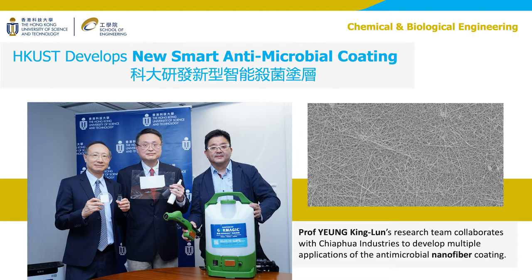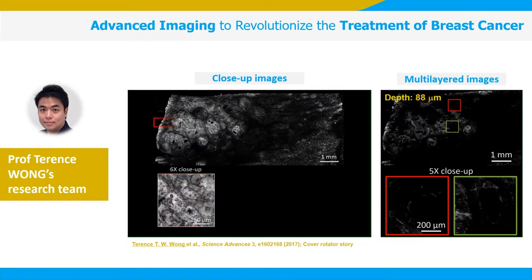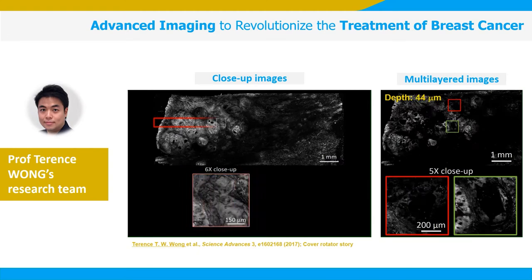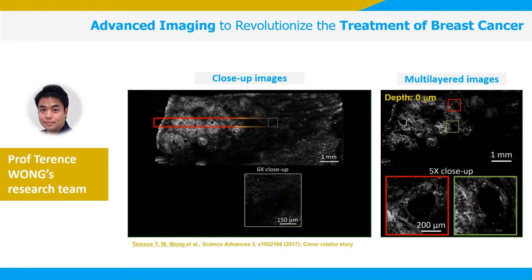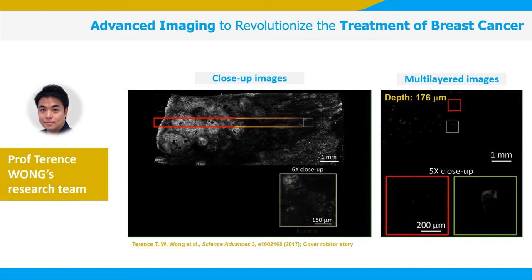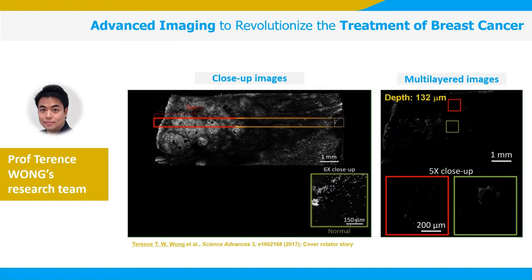Terence, I know you are working on a very meaningful technology that can save the lives of breast cancer patients. Yes, indeed. My lab is working on an advanced imaging tool that can be used during the surgery. Traditionally, medical doctors don't know for sure whether they have removed all the cancer cells from patients until days after the operation. Using photoacoustic imaging and deep learning algorithms, doctors can now make the best decision on the spot during the surgery.